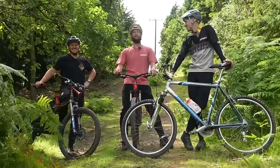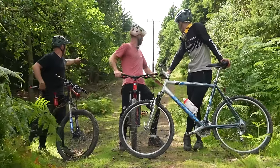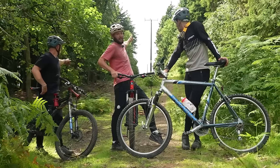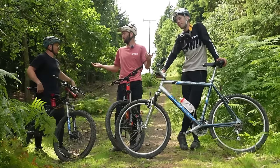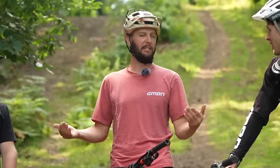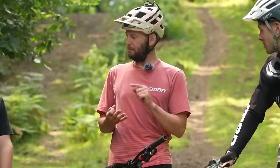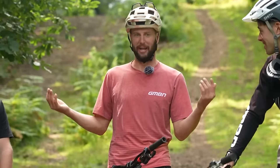Right, gents, time to get those saddles up because we're going climbing. What's that? Here we go. Behold! The climbing challenge, because as we know, in an enduro race, you've got to get to the top to come back down. Yeah. So your bike's going to have to handle well, good gearing, good climbing technique. If you make it up, you win, obviously.